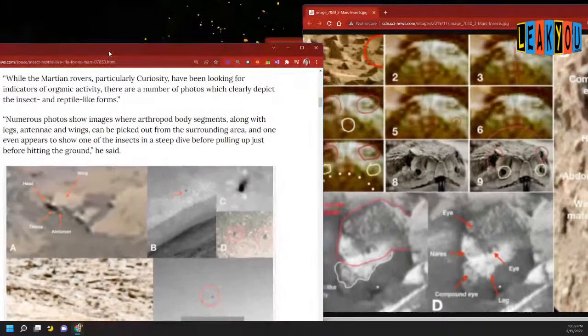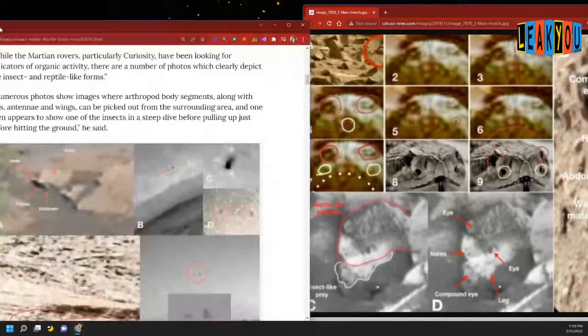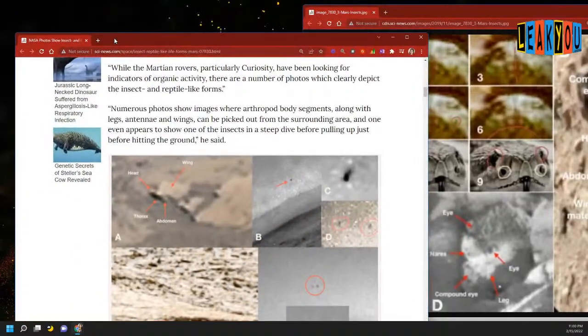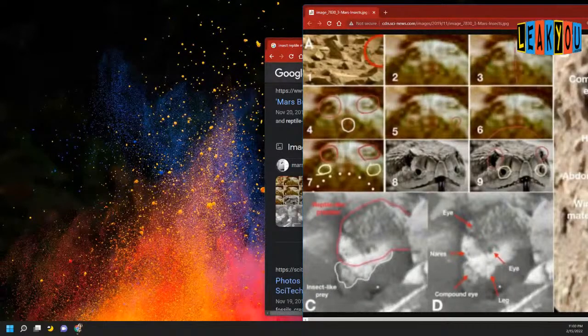Interesting. Very, very interesting. There's this photo I've seen, you guys. Let me see if I can find it really quick. It almost looks like the legs are long tentacles. And I have a pretty amazing photo. I'm going to show you. I'm going to bring this photo up. It's actually quite amazing. Give me a sec.